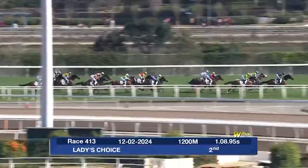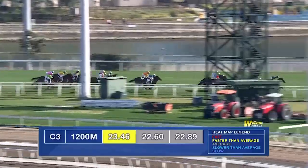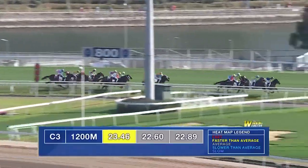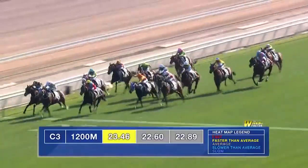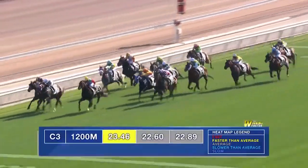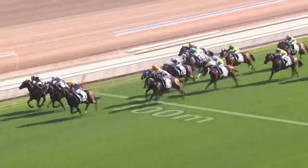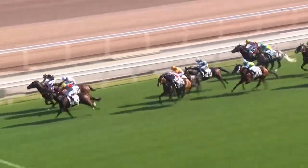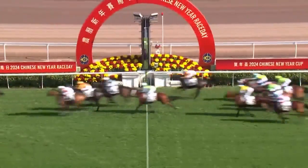Now, once there, he still doesn't get any peace. There's a line of 3, while Ka Ying Rising, you see in the red sleeves, just camped behind him with a soft trip. When they turn into the stretch, Lady's Choice, he kicks strongly on the inside, but that early work that he did does tell late, and he has to be happy with what is nevertheless a pretty solid second to a promising horse.